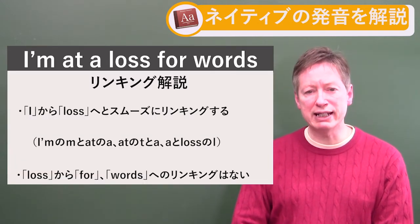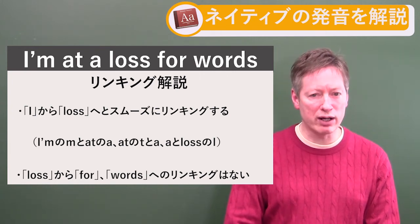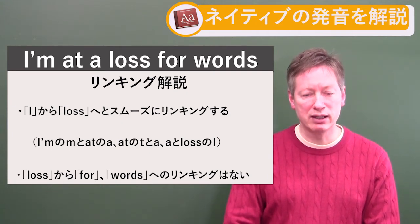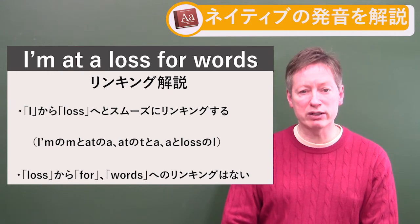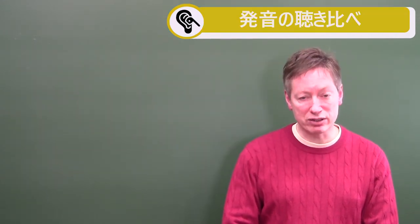Okay, now I'm going to link it together here, especially the first half. I'm at a loss becomes I'm at a loss. Can you hear it all linked together there? I'm at a loss for words. Now let's link it all together. I'm at a loss for words. That's the linking on it and the pronunciation of it.